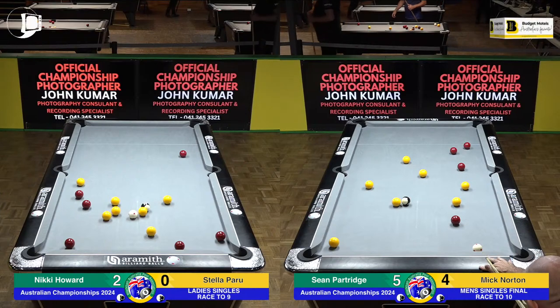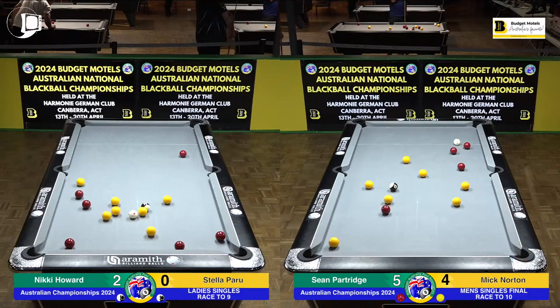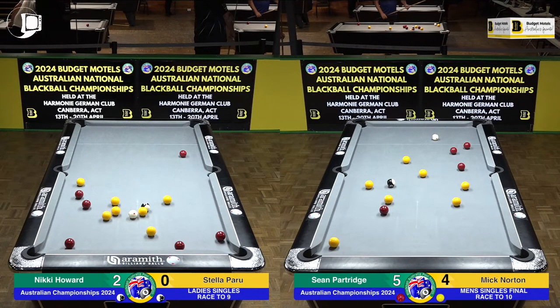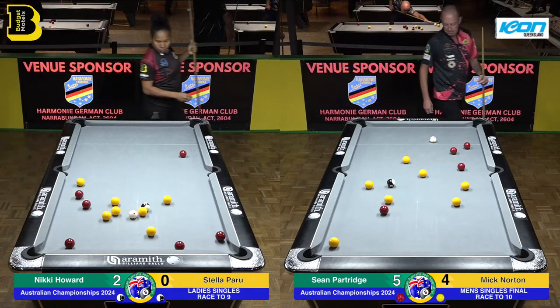And on the left-hand side, what is going on over there, Dan? Do we know what colour everyone is on? Sean's played a bit of containing safety there. Try and leave Mick on as little as possible.